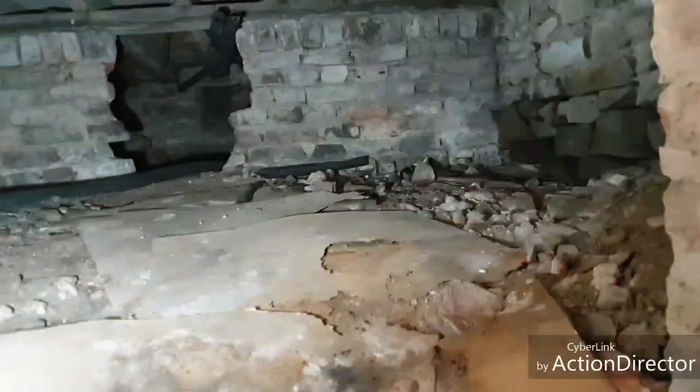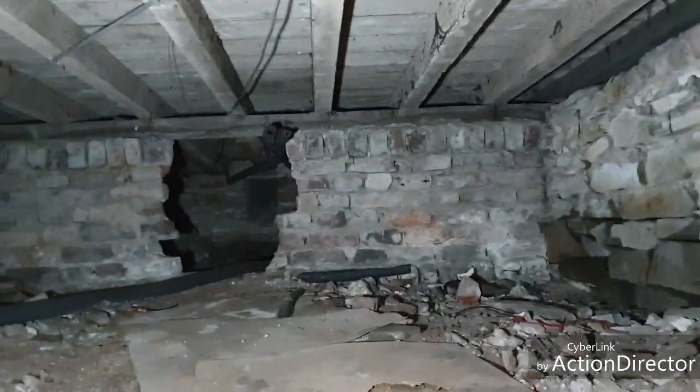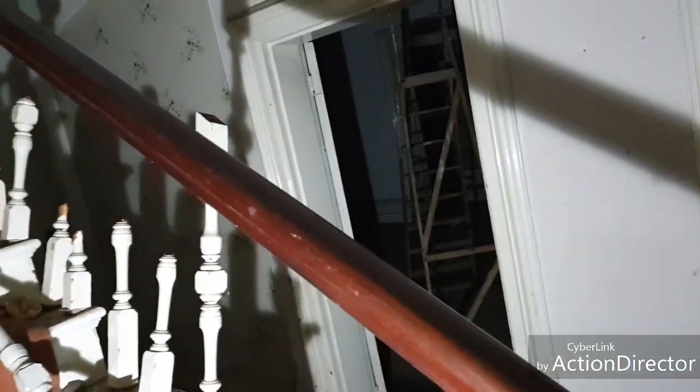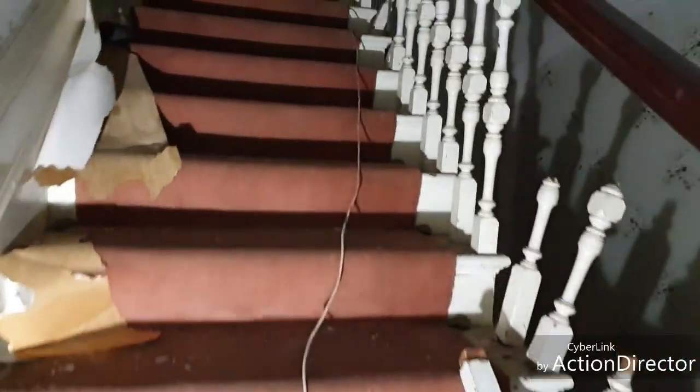Don't know what's in there. Just a temporary fault. Come on, don't worry about it, mate. It's only a light. Creepy, isn't it? That's what I saw before, yeah.